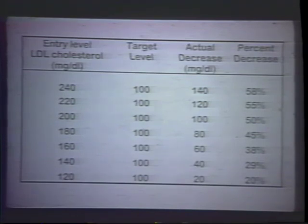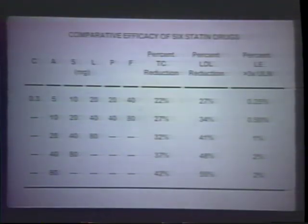I don't believe in a start of any particular dose as a starting dose. Let's say you've got a patient with an LDL of 180 and you want to get it down to 100 or less. You've got to have a 45% reduction. So I believe in starting people, if you want a 45% reduction, you start them right here. Start them on 20 of atorvastatin or 40 of simvastatin, or start them on 40 of atorvastatin or 80 of simvastatin. Start them on the dose that does the job.